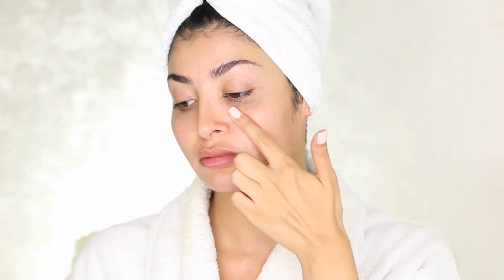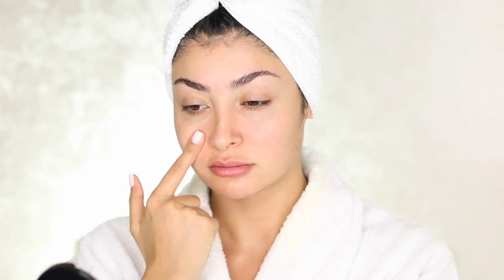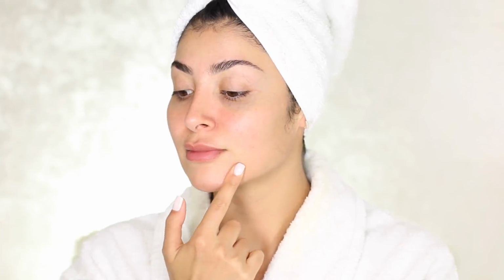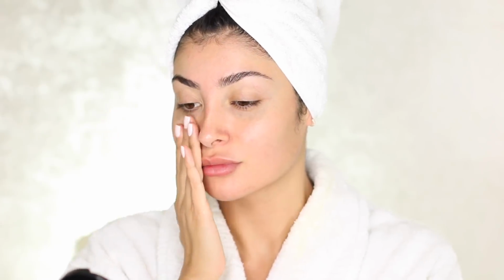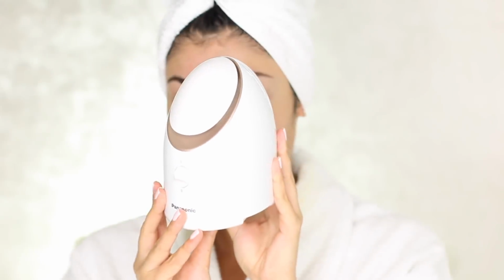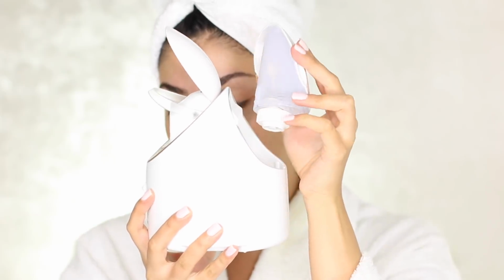So you want to start off by feeling the surface of your skin, seeing where the blackheads are, where the congestion is, any blemishes you may have, just getting to know your skin. And then we're going to go ahead and steam our face. This is super important. I cannot stress enough. You need to open up your pores in order to get anything out. So this is a very important step.